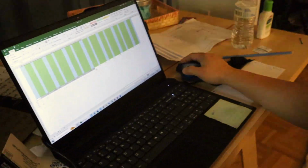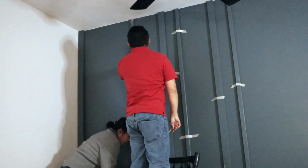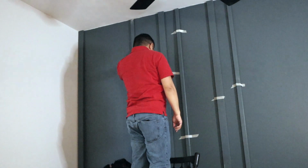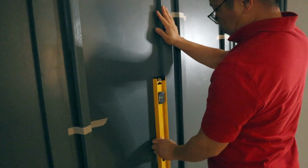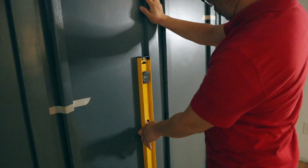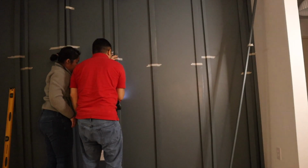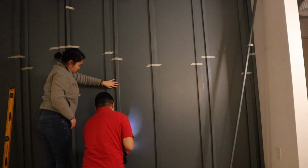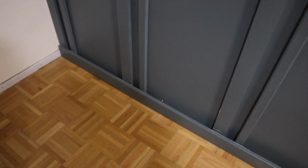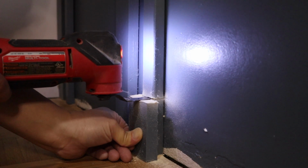With the help of Excel, Dee helped me figure out the math to ensure that the spacing was correct. I used 1x3 and 1x1 boards. We attach the boards to the wall with brad nails. The baseboards were a 1x4 that I painted, and then Dee used a multi-tool to chop off the bottom of the vertical boards.